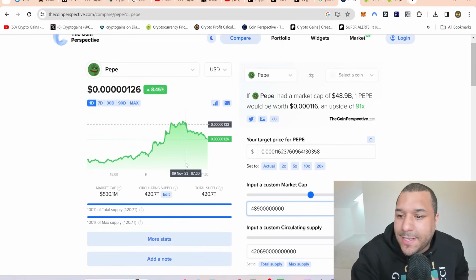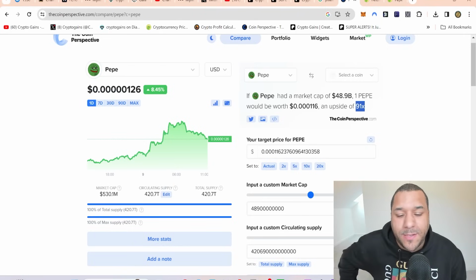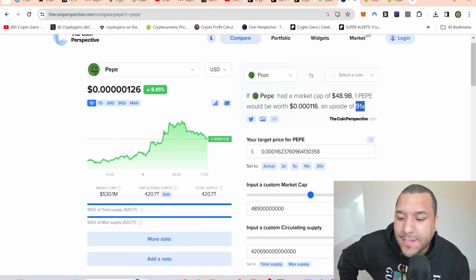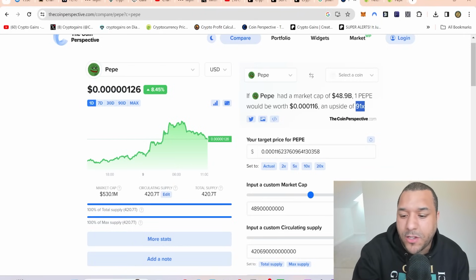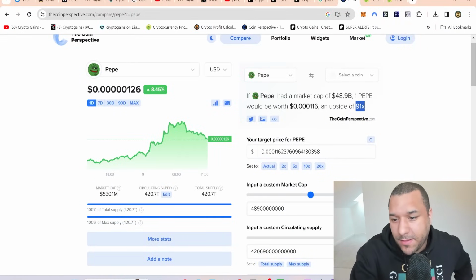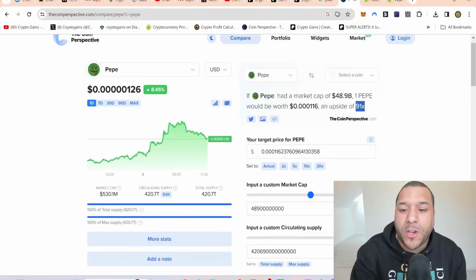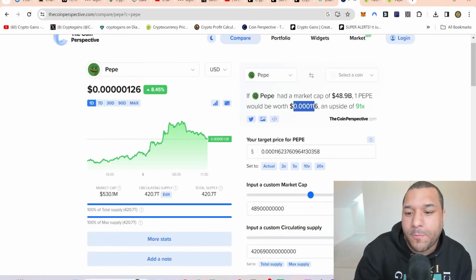48.9 billion will put this at a 91x return from the price of what it is now, which means it's probably gone up a little bit from when I made this Excel sheet, because I think it was 100x before. Now, obviously, it's gone up some more, and then it's come down a little bit. So, yeah, I think this is a realistic target. What do you think? Drop your comments down below. Do you think we will see this?